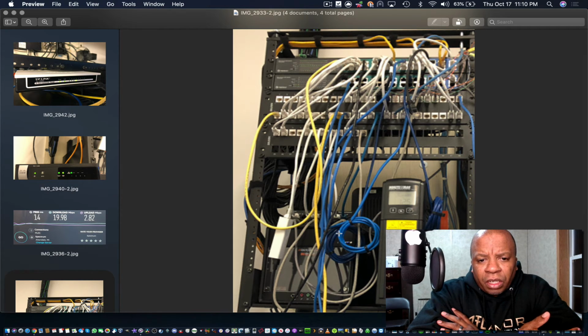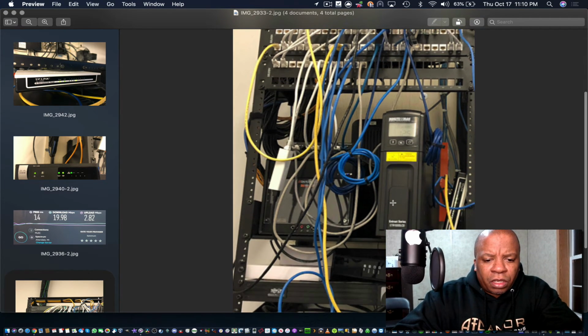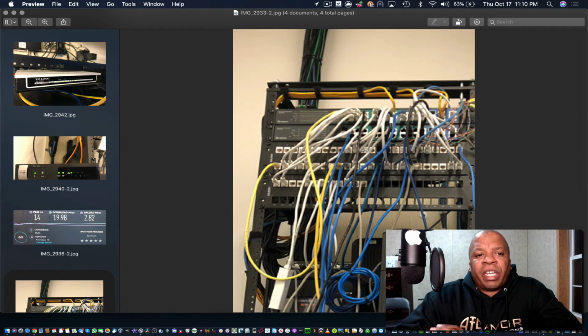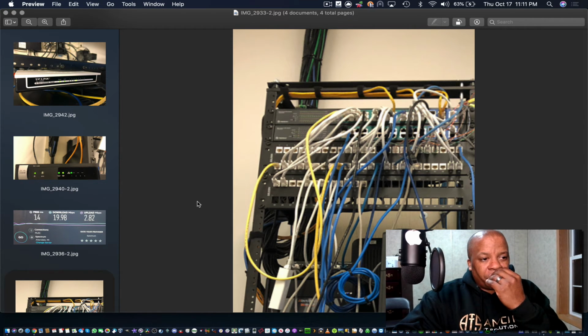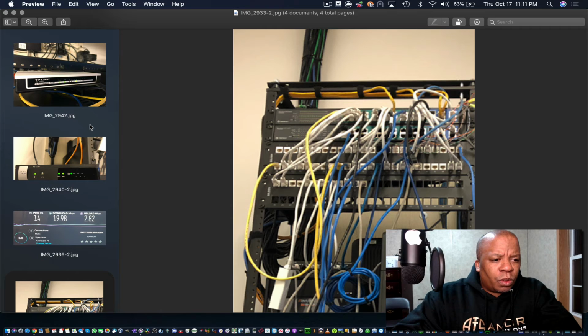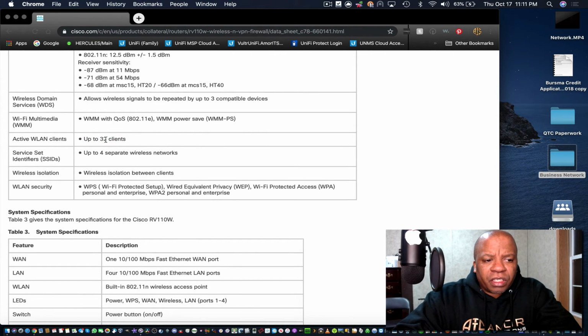Let's see, 35 plus 16, not great at math, but that's 51 devices between the switches. And that's just an estimate. So I would venture to believe that at any point, let's just say that they had 40 to 45 devices running all at the same time. I mean, remember, this is a business. They're not a 24/7 business. They do have business hours, they're open from morning until late afternoon, I believe, or maybe even early evening. So, back to this device, 32 clients just is not going to be able to handle the amount of traffic that they have going through their business.